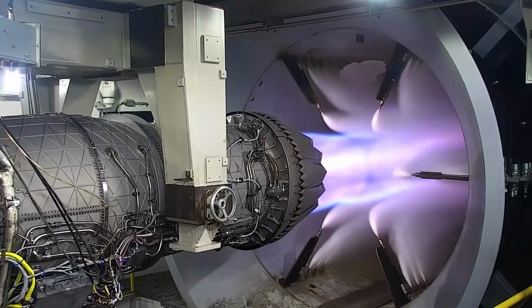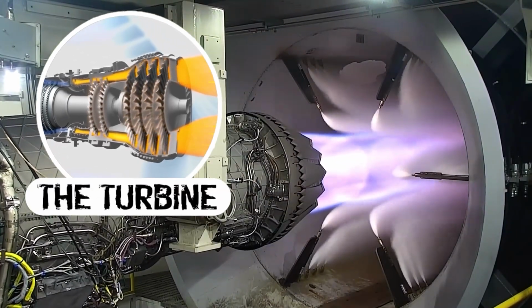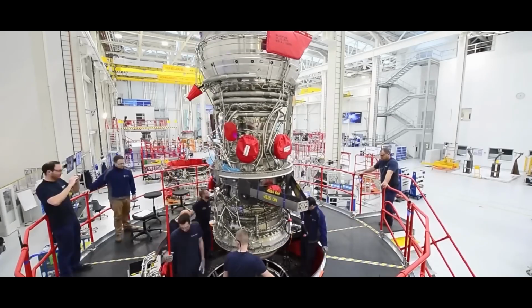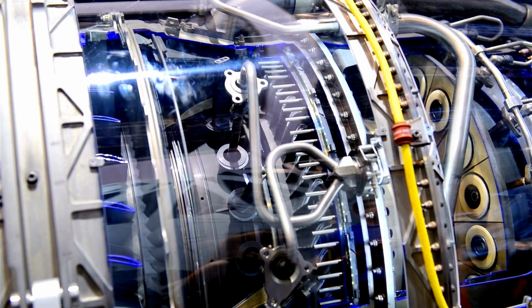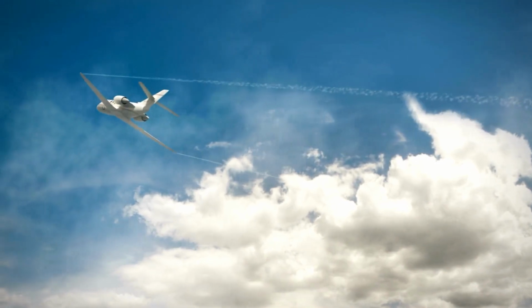As the hot air is going to the nozzle, it passes through another group of blades called the turbine. The turbine is attached to the same shaft as the compressor. Spinning the turbine causes the compressor to spin. Thrust is the forward force that pushes the engine, and therefore the airplane, forward.